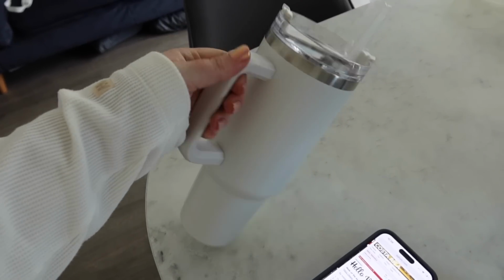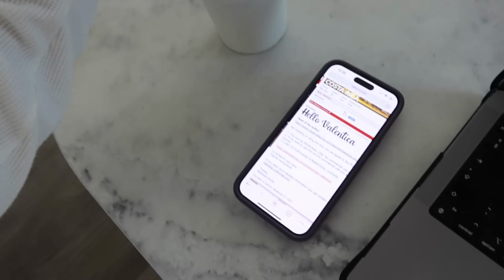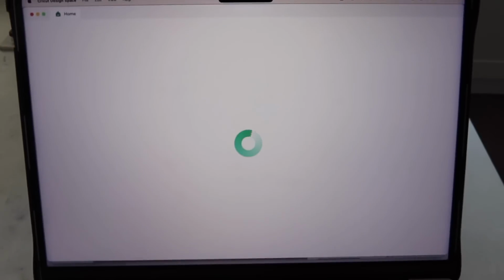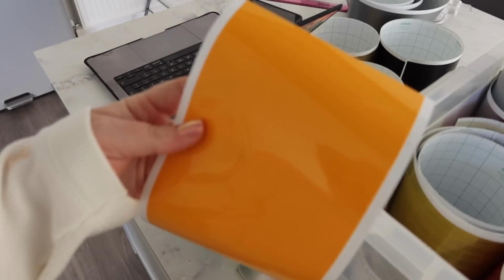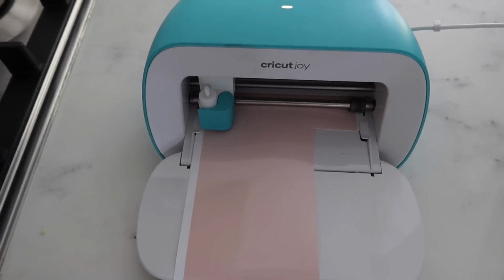So these are the bottles that I got for the girls. Just went for white, and then this is the font that the maid of honor sent to me that she likes. So I'm just downloading that, putting it into Cricut. I'll hopefully be able to print. I don't know what colour to do for the girls. I actually think Bianca would love this orange. It's fairly fast. It's looking good.